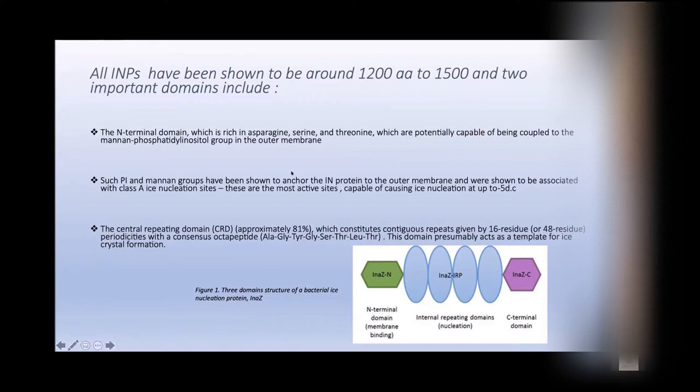And then there's also the central repeating domain of this protein, which contains 16 residue repeats, which can form the template for ice formation.